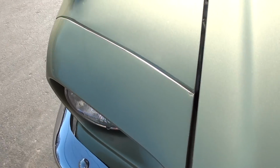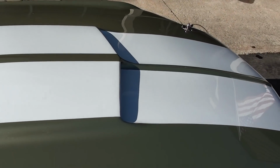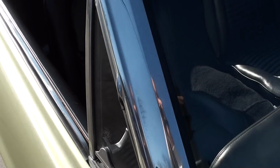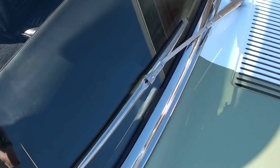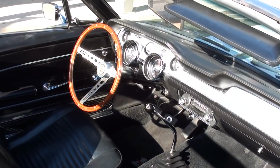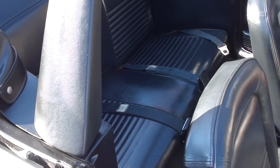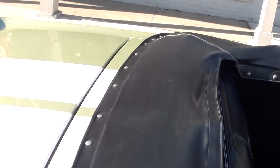Good looking car. Chrome and stainless is very nice. The paint's nice. You know, as you walk around, you can see a few little touch-up marks on the car. But very nice car. It's got the white Shelby stripes on the hood and the deck lid. It's just a cool car, man. We'll put that top up for you too. It's pretty cool. It's got like a tan top on it.